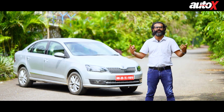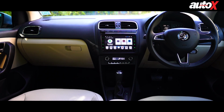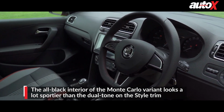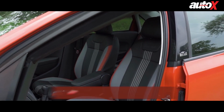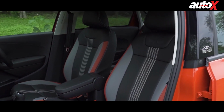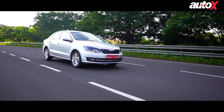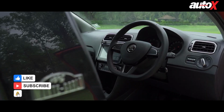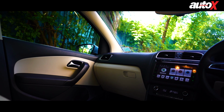The interior of this Style trim tells a similar story as well. It is finished in a rather uninteresting beige and black combination. The Monte Carlo variant was finished in all black and it had a lot of contrast elements, contrast stitching rather, on the steering wheel and the gear knob, and the seats looked a lot sportier because of the upholstery as well. Interestingly, this Style trim, despite sitting a notch below the Monte Carlo, gets 4 airbags. Everything else about the cabin is extremely familiar.